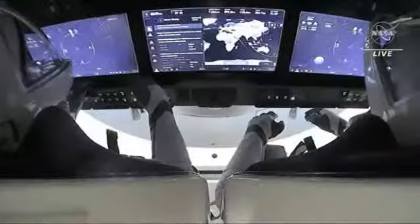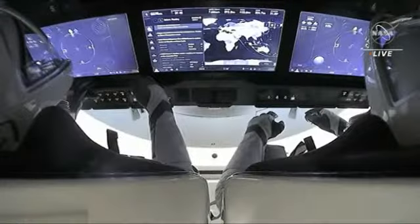And just a quick look right now inside Crew Dragon with our Commander Nicole Mann on the left and pilot Josh Cassada on the right.